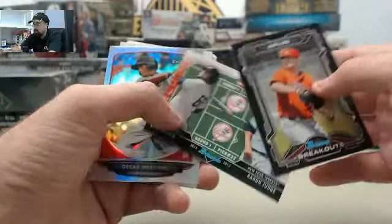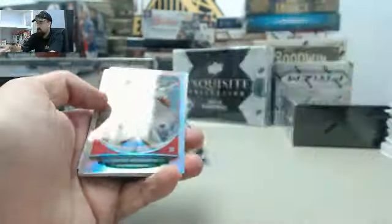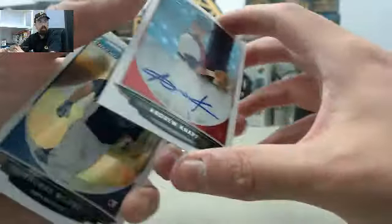So we've got the Andrew Applin and the Eric Jagallo and Aaron Judge. We've got the Oscar Mercado refractor, and we've got the Andrew Knapp autograph.